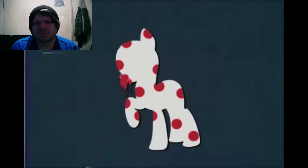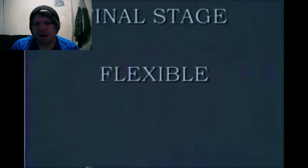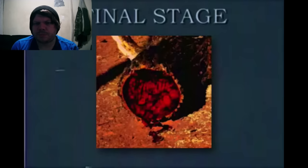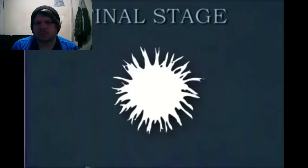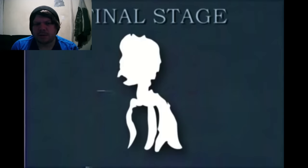The final stage of swamp fever. We'll see the infected pony's body go through a massive change. The skin will harden and resemble bark found on a tree. All limbs can still remain flexible and mobile. Past the skin, the body retains all vital organs. Although bones are dissolved within the body, leaving only behind muscle, organs, nerves, and veins. The bodies also start developing their own sporopods to help spread the pollen, to reproduce, and repeat its cycle. Spores from a final stage infected are incredibly contagious. Should be kept at a minimum.